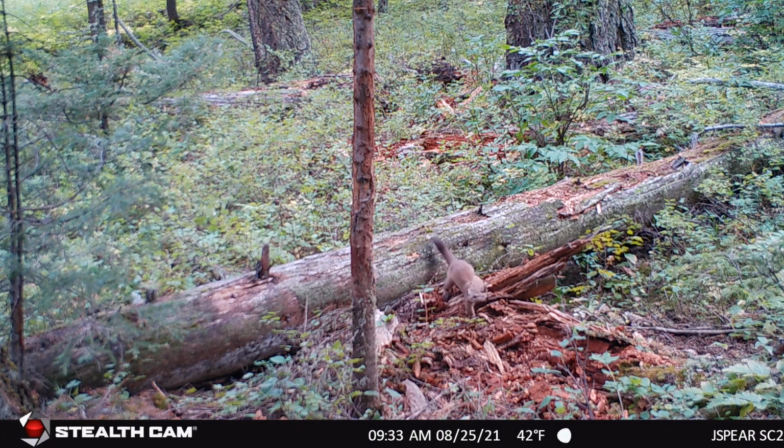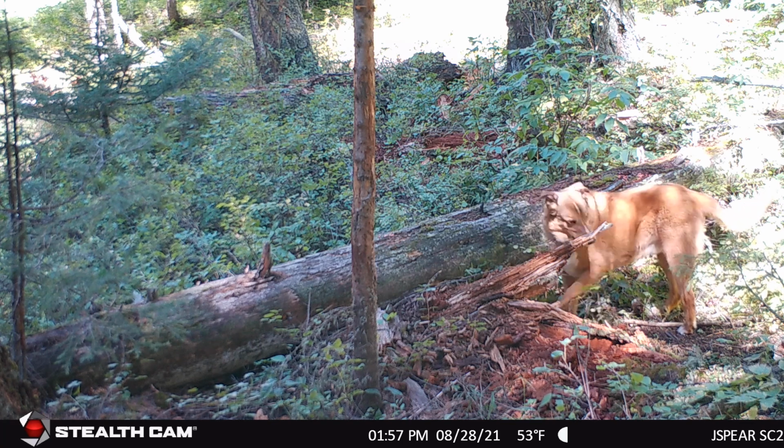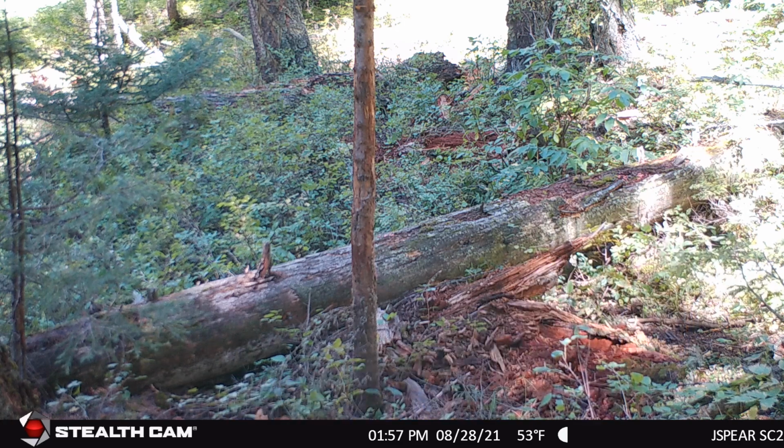Another pine marten. Got a lot either of this same one or of different ones, but quite a few pine martens in this location. There's my dog Tucker. Just figured I'd include him because he's a big part of my trail camming. He comes with me basically every time I set up trail cams, and I feel a lot safer in the woods when I'm with him. He's a good adventure pal.